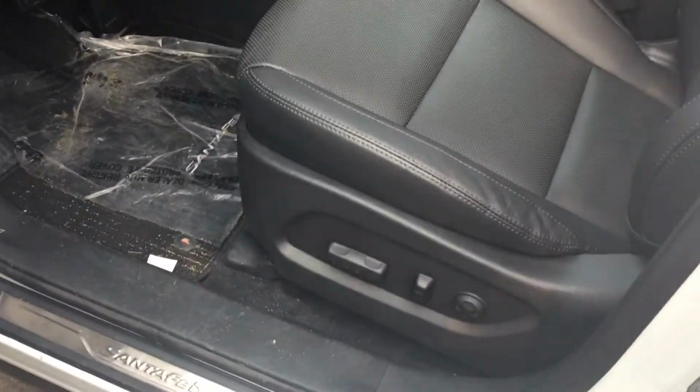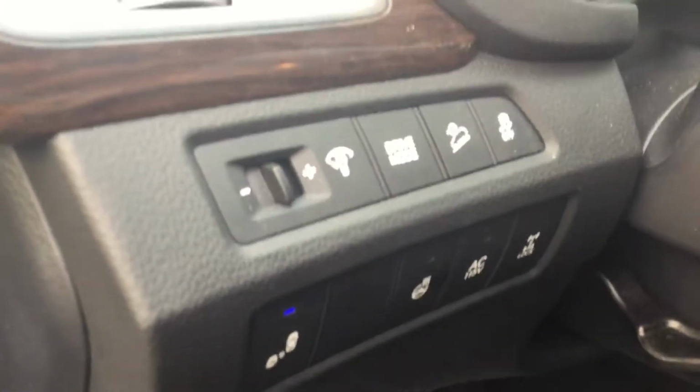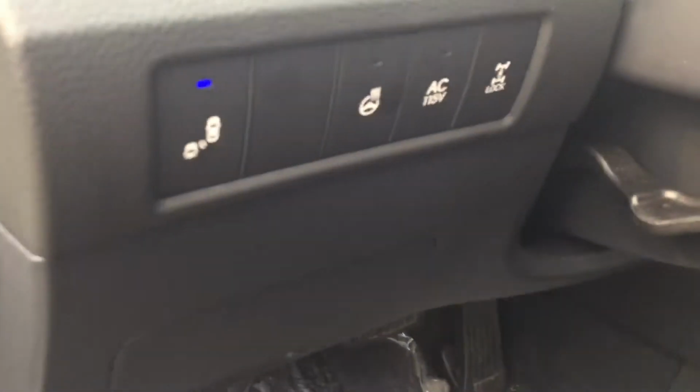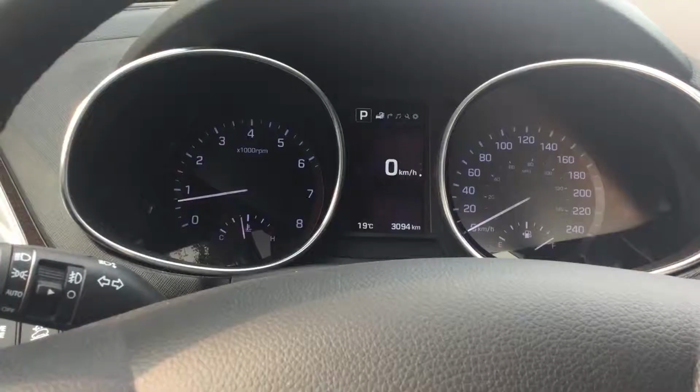And as we make our way inside the interior of the vehicle, you'll find these power seats, as well as these premium leather seats. And over here, you'll find your drive mode, downhill assist, traction control, four-wheel lock, heated steering wheel, and your blind spot detection, which you'll find on your side mirrors.